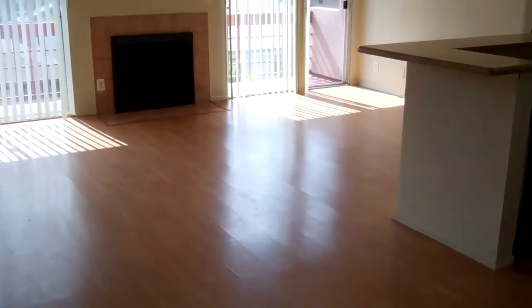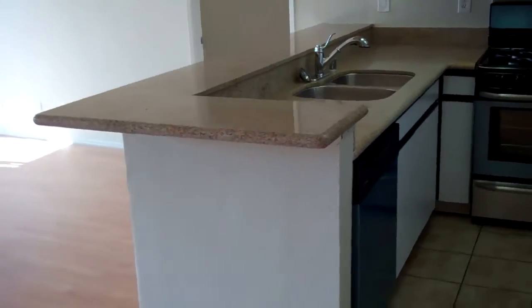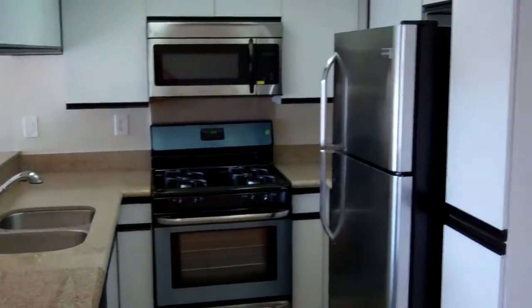Two-bedroom, two-bath apartment with a coat closet at the entry. Going into the kitchen with brand new granite countertops and all brand new stainless steel appliances.